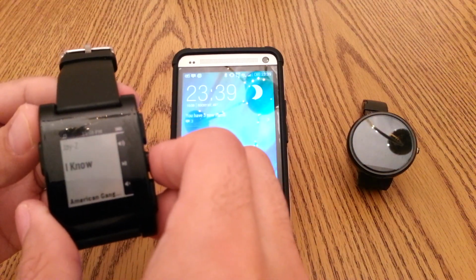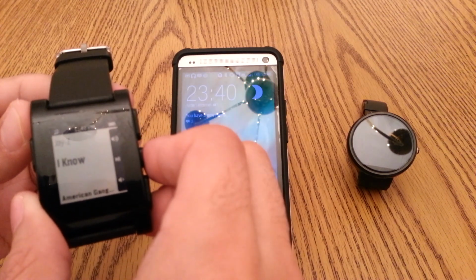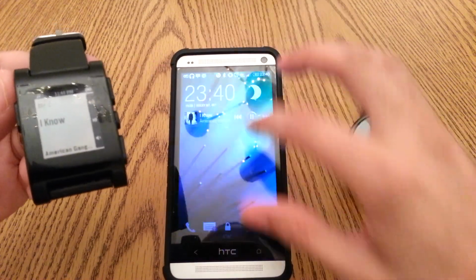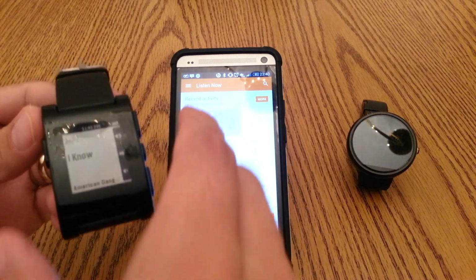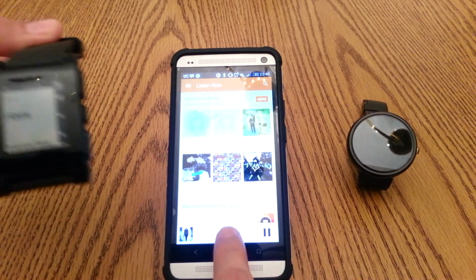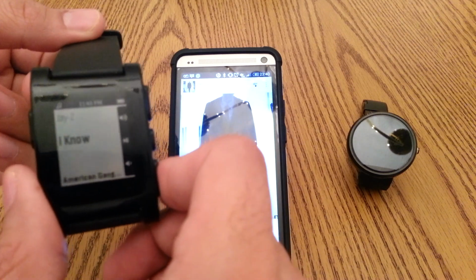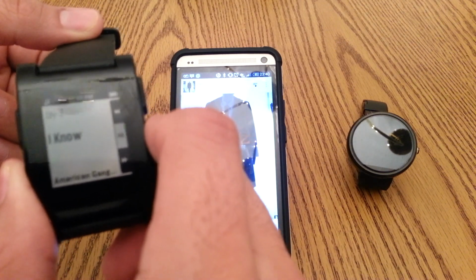Now for this section I had to redo the audio because YouTube policies do not allow copyrighted music to be playing in the background. So basically here I'm just showing the Pebble and the music controllers. You can press play, you can, right now you see the volume up, volume down buttons. And these are simple controls.